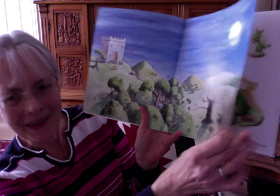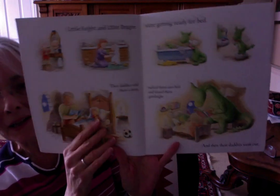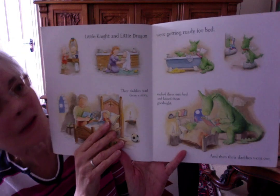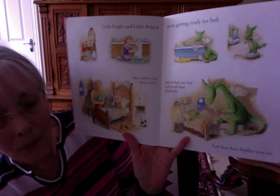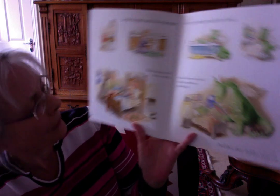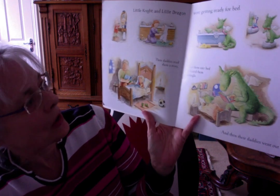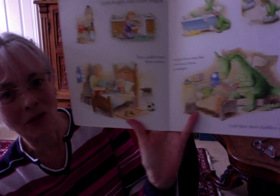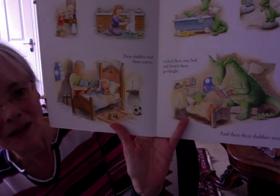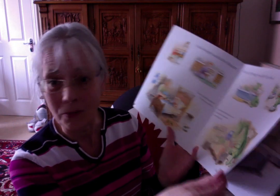But they are quite the same in a way, because look, little knight and little dragon were getting ready for bed. So you can see both of them are cleaning their teeth, and both of them are having a bath. Their daddies read them a story, tucked them into bed, and kissed them good night. So those are their daddies reading their nighttime stories. And then their daddies went out.